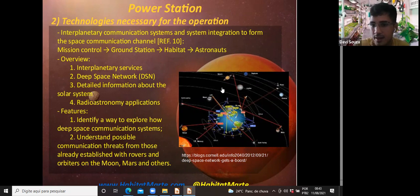As you can see in this picture, many orbiters, many other spacecraft, I'm not remembering the name, like the Voyager one that was sent outside the solar system. Well, we have this network among many technologies that communicate with Earth. Just to have an idea, the red ones are made by laser, and the blue ones are radio communication systems. This would provide some detailed information about the solar system, solutions on radio astronomy, and applications for radio astronomy.